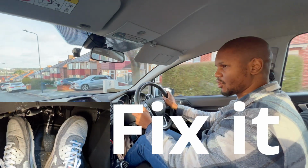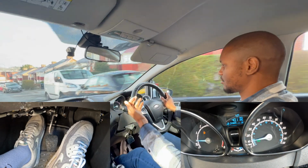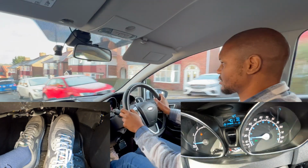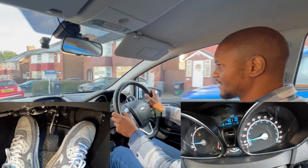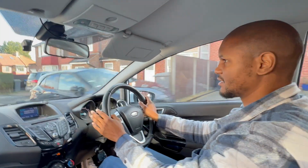So right now, if I was to coast down this hill now, the revs go down, but my speed will actually start to increase because I'm coasting down this hill. So to kind of counteract that, to save myself, I'm going to brake a bit and then bring my clutch up smoothly. So you see, that's why coasting is not a good idea, because the car can easily go out of control, especially if you're not experienced.